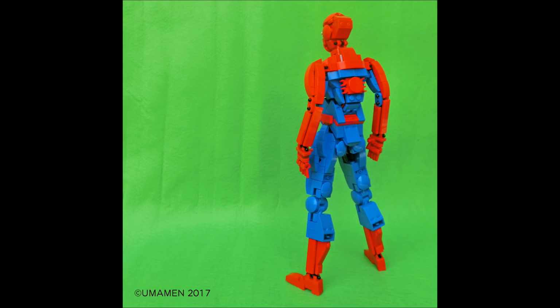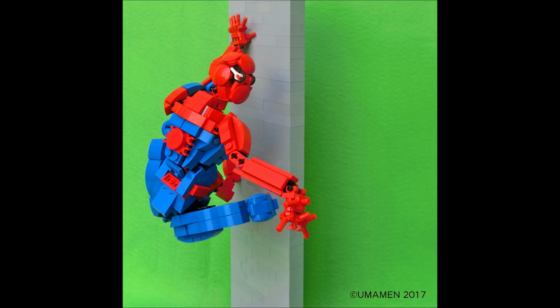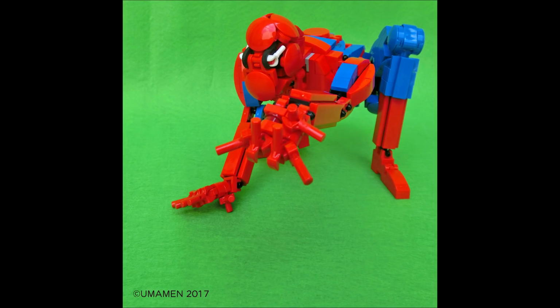And this is just a really fun style and scale for such an awesome Marvel superhero. I hope that this builder takes on some larger superheroes as well at this scale, because I feel like getting a really cool Batman at this size, or maybe some of the X-Men, could be really, really cool.